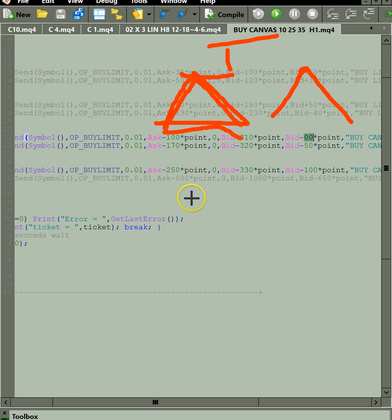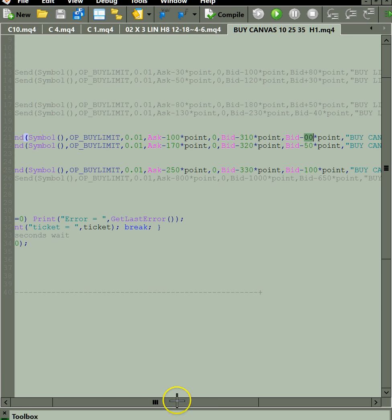How many of those you put in depends how much money you have in the account. This is hard-coded shotgun. 17 pips above, 25 pips above. You need a lot of money in the account to trade like that. You could put this linear: 10, 20, 30. If you know you're going to do that already, you could program it in. But if you know you're going to do that already and you lose money doing that already, you don't want to program it in, because I did that.